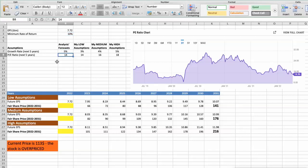Again, I will use 3 different scenarios for Scott's company: bad, average, and good. First scenario. Scott's will have bad performance in the next 5 years, and we will use the following parameters in our calculation. Future growth rate would be low, 3%. Future P/E would be low, 14. In this case, the fair value of the stock today would be $60.